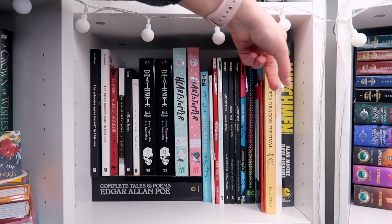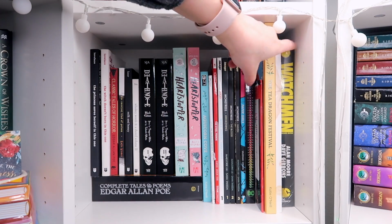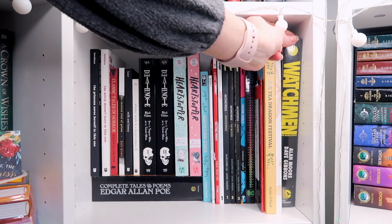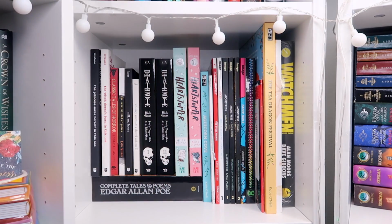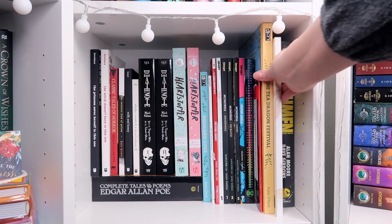So we do have The Watchmen. This is actually a bind up of the Watchmen comics, which my dad got for Adam a few years ago, I think, actually. So it's pretty cool that Watchmen's now coming out on, is it HBO? I don't know. And then we have some of my taller graphic novels.